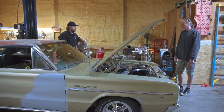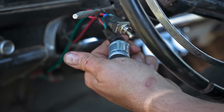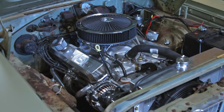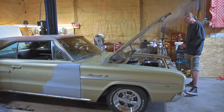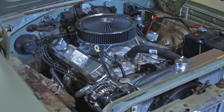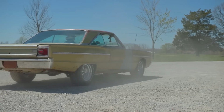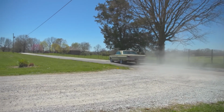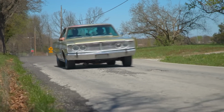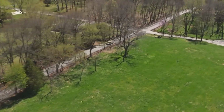Steve, we're ready to start this thing. Predictions? It's gonna fire right up. Hit the ignition, press the button, and let her rip. There we go. Yeah, straight! All right. First time on the road in 45 years. Oh, whoa, Nelly.